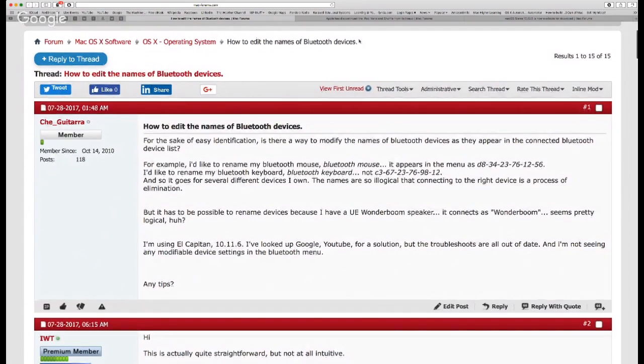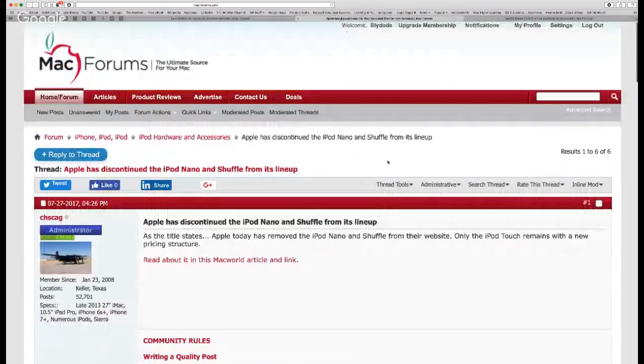Let's see what we have next before we move on to some of the scanning tips. All right, Charlie, one of our forum admins, linked to a Macworld article about Apple discontinuing the iPod Nano and Shuffle from their lineup.